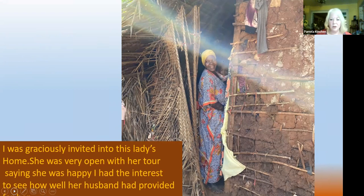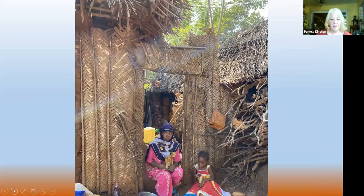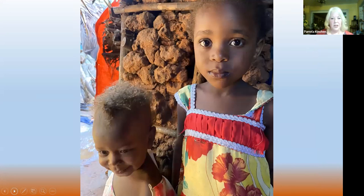And you can see their homes have the weaving, which is most of the doorways. It's adobe also, and some of stone. Most of them are Muslim also. There is some Christian, but most of Zanzibar is Muslim. And there's some traditional religions also.